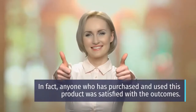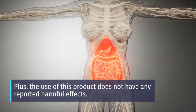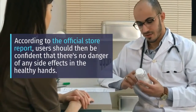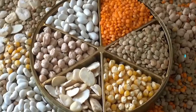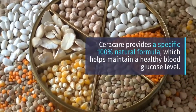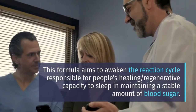In fact, anyone who has purchased and used this product was satisfied with the outcomes. Plus, the use of this product does not have any reported harmful effects. According to the official store report, users should be confident that there's no danger of any side effects in healthy hands. Cera Care provides a specific 100% natural formula, which helps maintain a healthy blood glucose level. This formula aims to awaken the reaction cycle responsible for people's healing and regenerative capacity, supporting sleep and maintaining a stable amount of blood sugar.